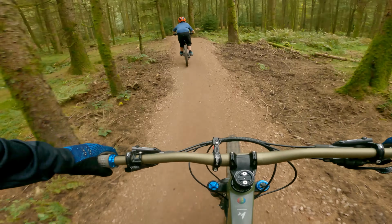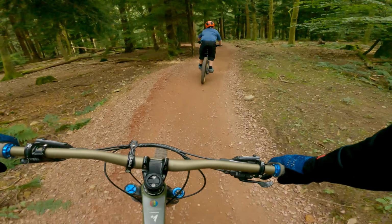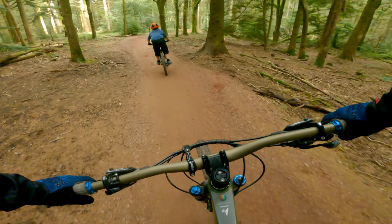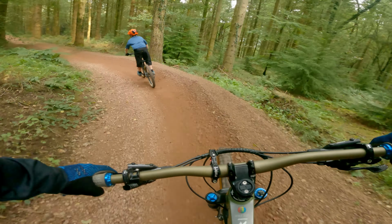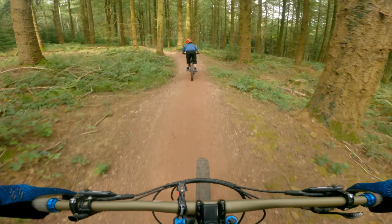Second run on Countdown. Really busy today actually. There's so many e-bikes about. Can't blame them. Pulling the kids up the uphill for more downhill fun.